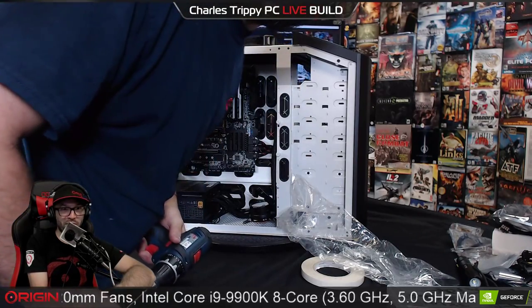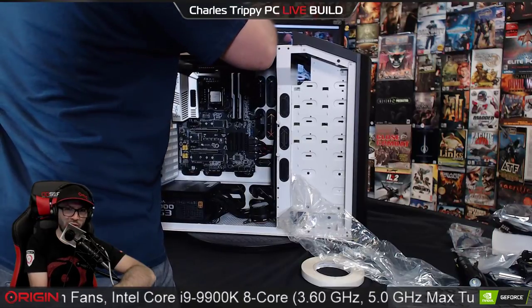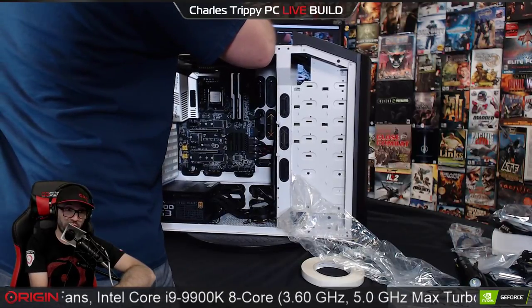How much lower temps do you think those power price shrouds usually make, Origin PC? Probably not too much, maybe like a degree or two, but it makes the PCs look really nice.